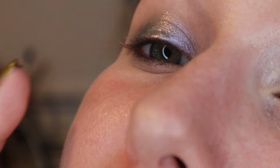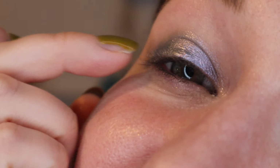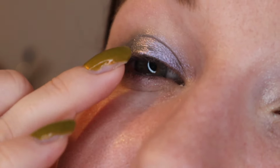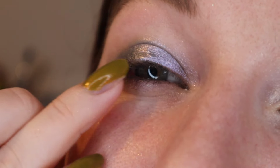I can't tell what's going on when it's out of the light. Like, what color is that right there? Is that like black? But it doesn't feel like a black-based multichrome. It just looks very dark out of the light. And then in the light, what color is that? Am I losing my mind? It looks like a champagne, maybe?